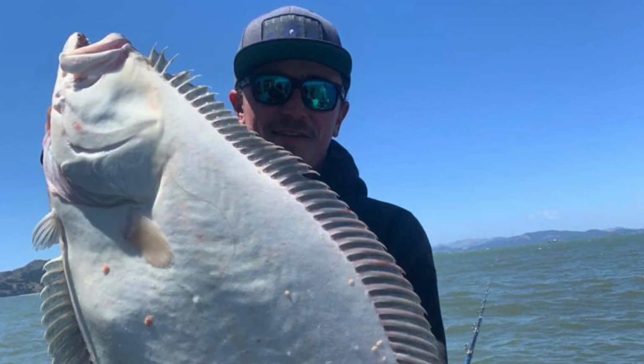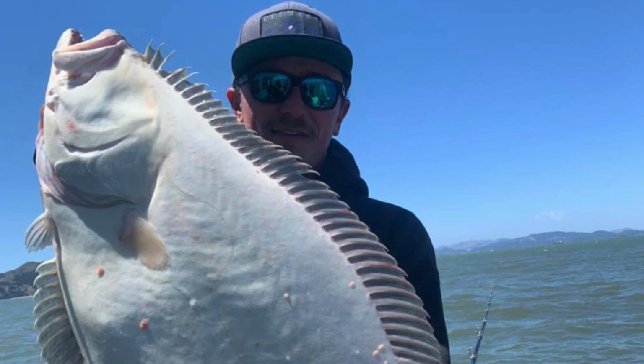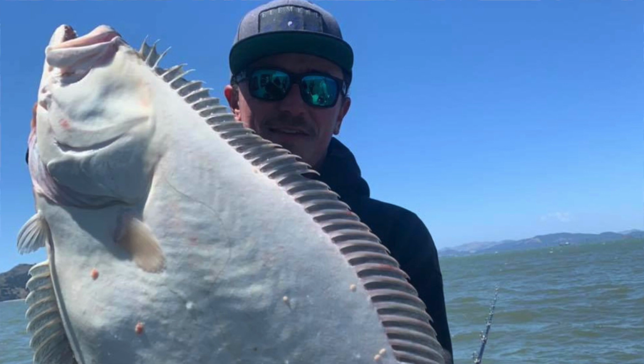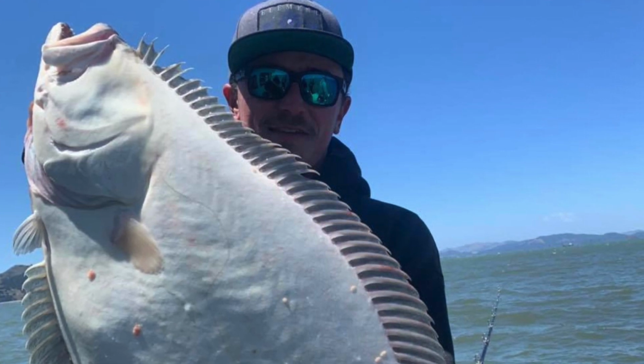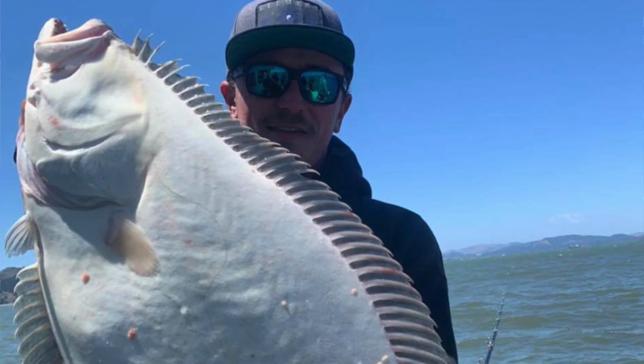And if you've been on one of those bites, you know what I'm talking about. Those little halibut, they will harass your bait. They're a lot of fun to catch. It's an exciting day, but they will harass your bait and pick at your anchovies, and you've got to constantly rebait, stuff like that. Well, it's more of a big fish bite right now.